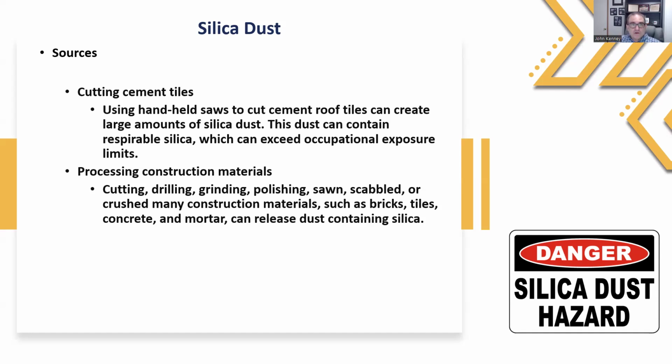Now, this is enforceable, so you need to read these over and really come up with a silica plan with your safety professional, or consult your attorney on that to get an exact plan that works best for you to fit this standard. But you have to be aware you do have a requirement on this.